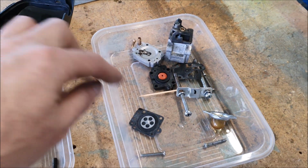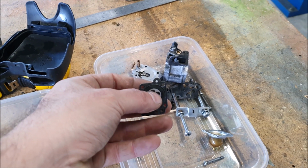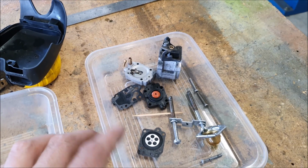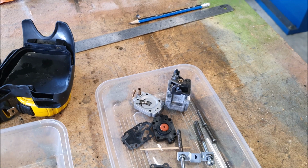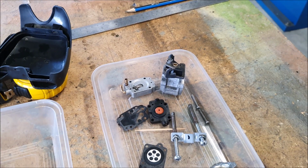The carburetor though, the gaskets and things are a bit perished. So the rubber seems okay, but the plastic isn't too good. So I've ended up ordering a little rebuild kit for this. I think that was another $20. So my $5 line trimmer has now cost me an extra $30.